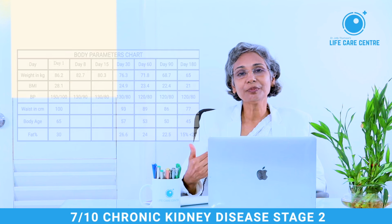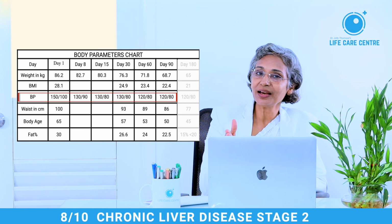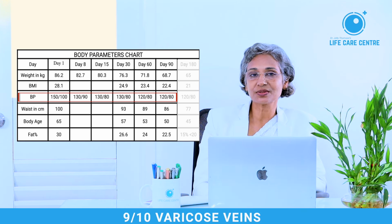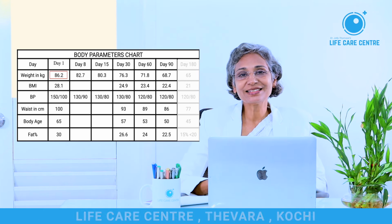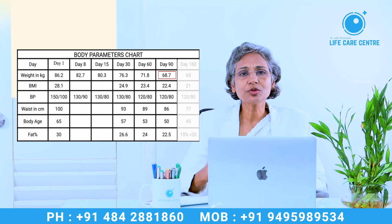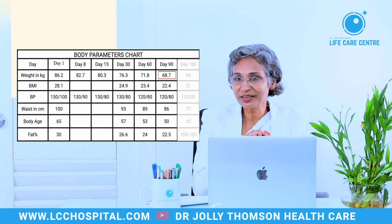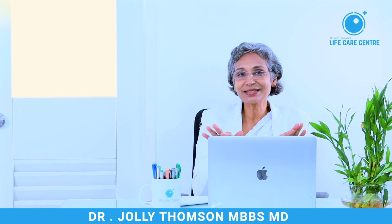Okay, the body parameters. The BP was 140/100 with medicine, and 120/80 by home monitoring within a few days itself. By the 6th day, the BP medication and hypertension is over. When we come to weight reduction, he started at 86 kg, and at 90 days, 69 kg. That means a 17 kg reduction. Almost 20% reduction he achieved. That is actually a distinction. This clinically supported lifestyle correction, we consider it a course, not a treatment. If an obese patient comes down by 20%, he's getting a distinction.